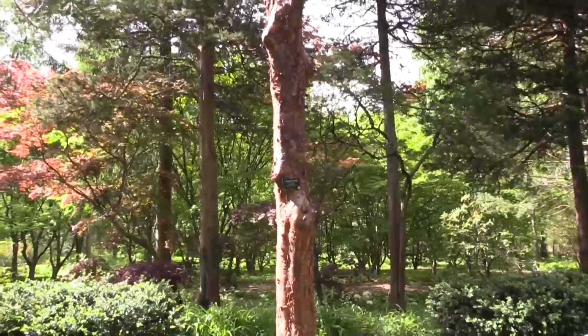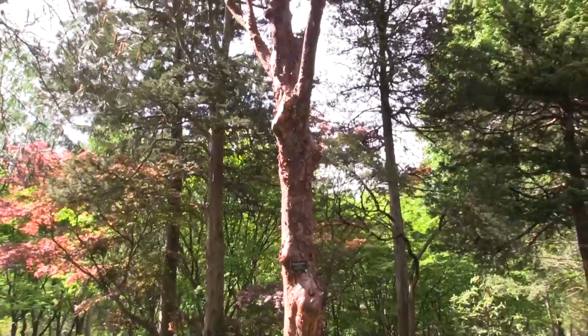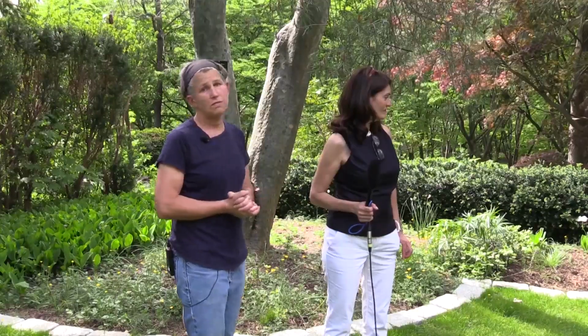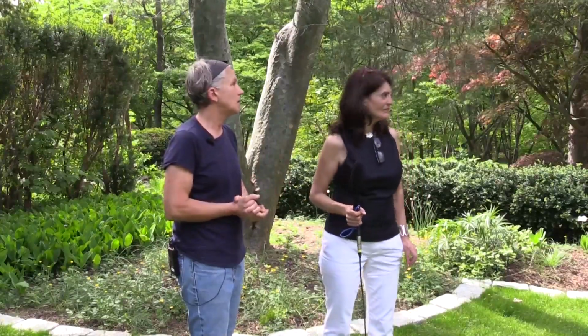If you want a great tree for your garden, this is a very special tree because not only does it have this fantastic bark on it, it has a beautiful fall color. And even when the leaves have completely fallen off, it shines this coppery color when the sun's hitting it in the wintertime. So it's another really special tree that you don't see in New England very often, but does very well here.